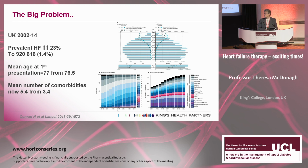So I'm going to just finish in the last 5 minutes, just turning to what I think is becoming maybe a bigger problem for patients with heart failure as they age and the prevalence of heart failure increases. The age presentation is creeping up and up. In this epidemiological study from Oxford, from Kazi and Rahimi's group, it's now a mean age of 77 years at first presentation of heart failure. In the National Heart Failure Audit for hospitalized patients, it's 80 years.